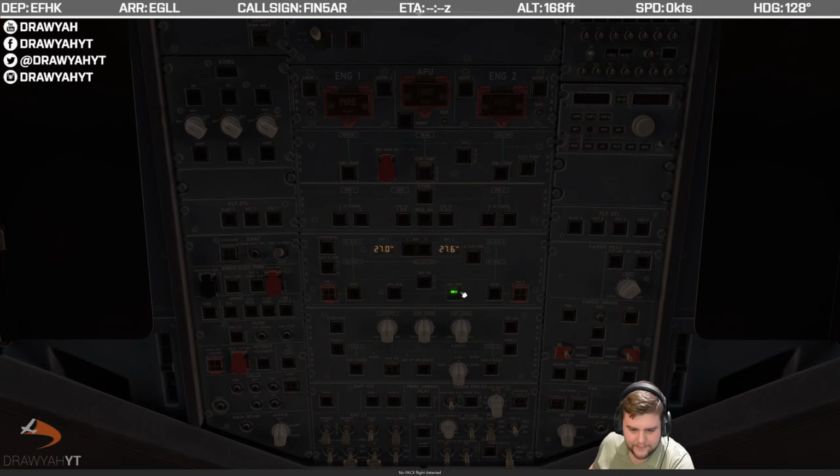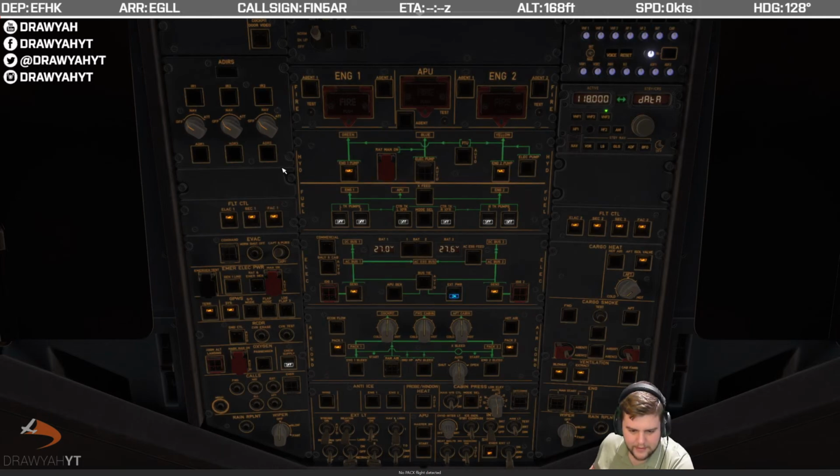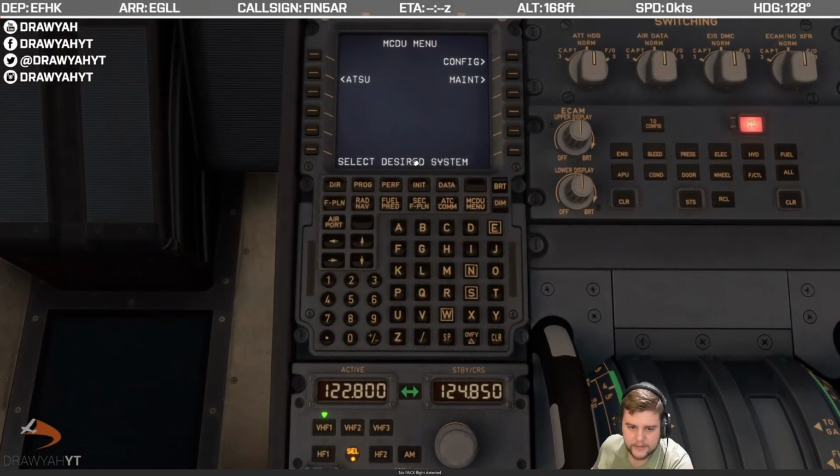Right, first things first, batteries come on, external power comes on. Alright, switches to nav, fuel, oxygen supply armed, emergency lights armed, nav position lights 2, strobes automatic. No smoking and seatbelt signs come on, seatbelt sign will leave off for now. Jump down to the FMS.